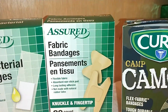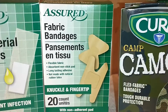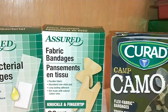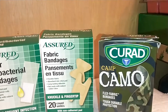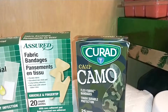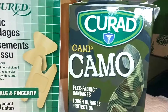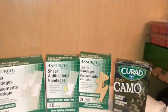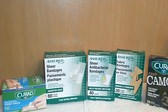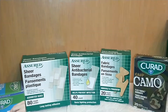And this Assure fabric bandage is for knuckles and fingertips. It's a 20 count with a non-adhering pad, and that is good for those knuckles and the tips of fingers, when it's hard to mold a bandage around that. This is good for that. Also, Curad had these camo flex fabric bandages. There are 25 of them. I thought they were cute. They have a ton of bandages at Dollar Tree. I got all types, okay? Characters like Barbie, the LOLs, just a ton of them.